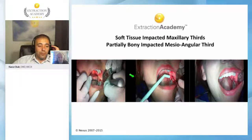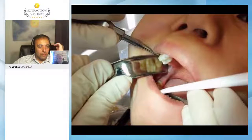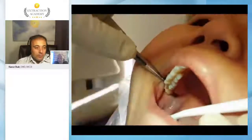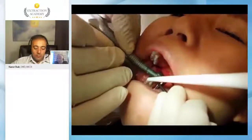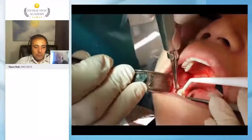Okay, very good points we're presenting today, and I'd like to discuss a little bit about impacted maxillary thirds and partial bony impacted thirds that are mesioangular. Once again here, we're starting in the maxilla. We have a nice 45-degree angle and a mesial buccal purchase point. We're elevating against the bone and the second molar, and we are able to slightly elevate the tooth out with no problem. For the lower, what I like to do is a buccal hockey stick.